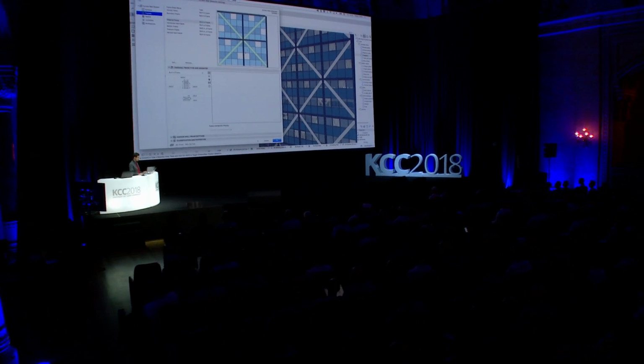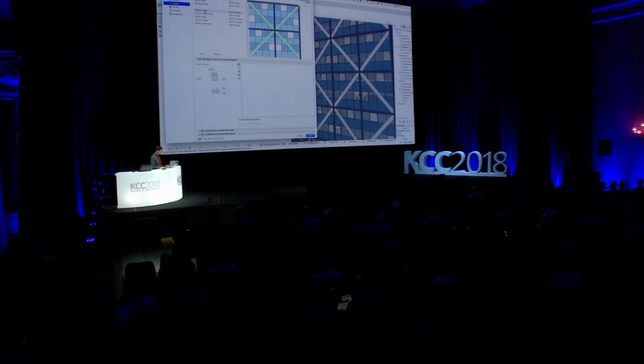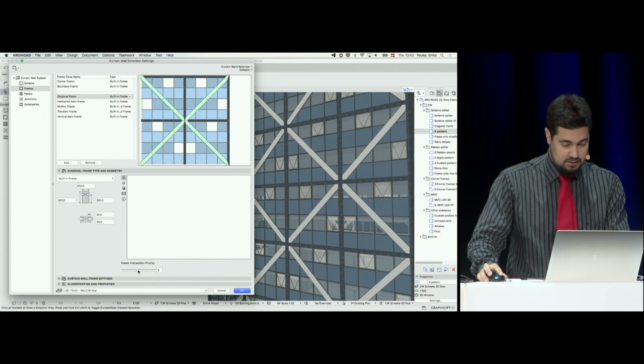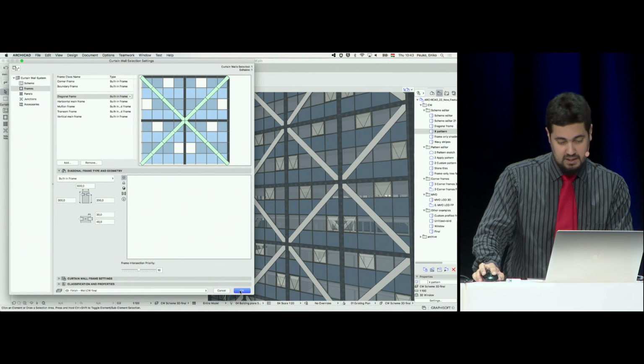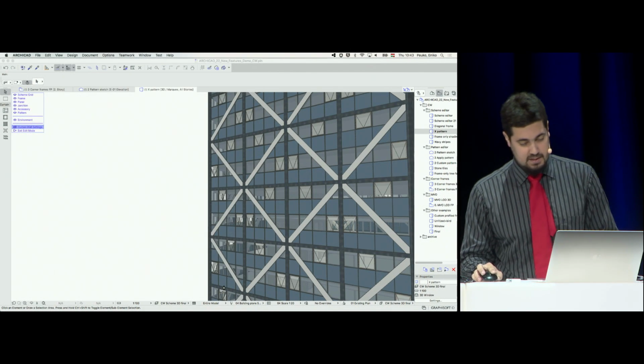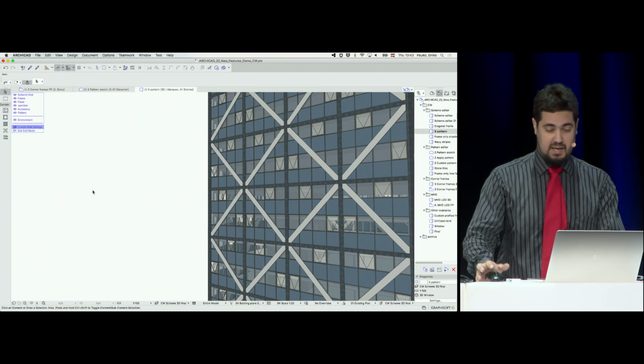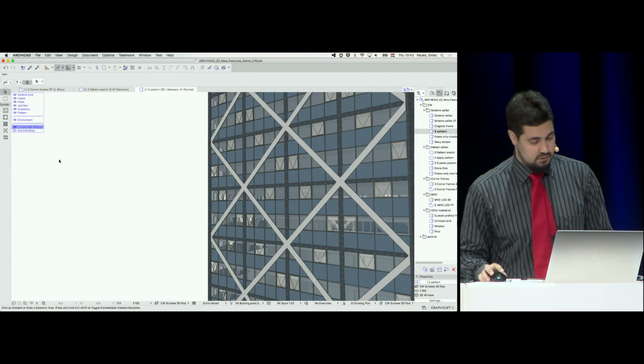So all I have to do is select my diagonal frames, either in the list or in the preview, raise their intersection priority a little. I can see that the preview shows what I can expect. And after my entire curtain wall is updated, my wide diagonals became the most prominent feature of this curtain wall facade.